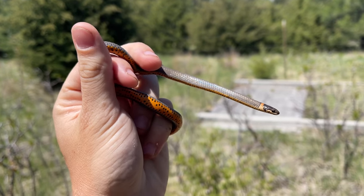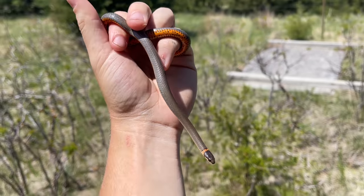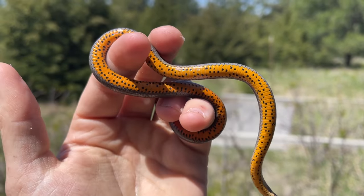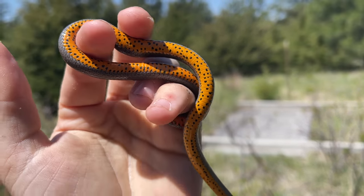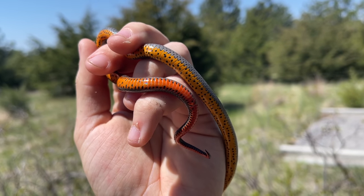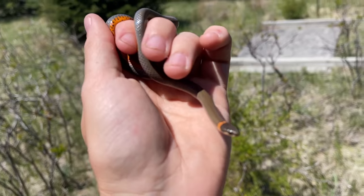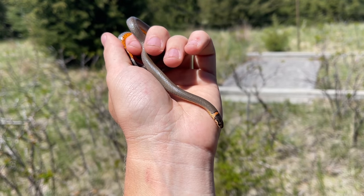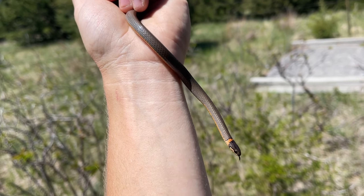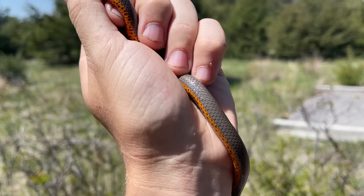I'm assuming these guys are going to be fairly uncommon in this region because we're at the northwestern extent of their range here. But yeah, really pretty bellies, a lot more going on down there than the ringnecks we get back home. They got a nice, really orange transition there at the tail. Might be something that we don't see any more of for the rest of the trip, so we're gonna put her back under her board and keep herping. Hoping for a milk snake and possibly even a fox snake today.